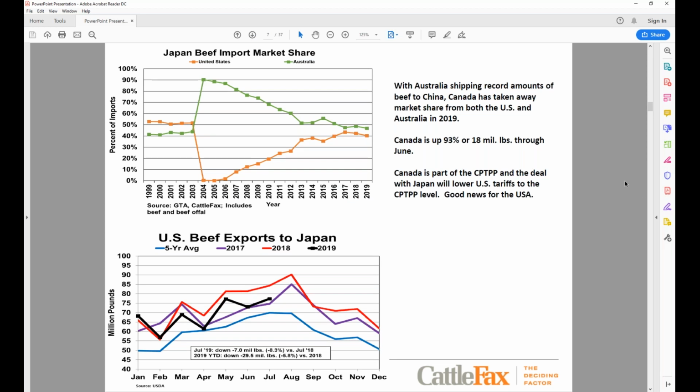But as you see here, Australia's been focusing on China, record exports from Australia to China. Because of that, you're seeing these other CPTPP countries, which include Canada and Mexico, take some market share away from both Australia and the US in that Japanese market, just due to the tariff rates. So being able to level that playing field will be a boost for US beef exports.